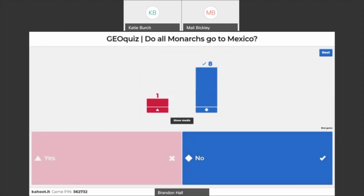Right, no. Some of them go to Florida, some go to California, some don't go at all. Some of them don't migrate. If you're a monarch and you live where there's milkweed all year round, like the Gulf Coast of Louisiana or Alabama, Texas or Florida in the southern United States, then you can stay there all year round.